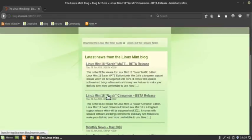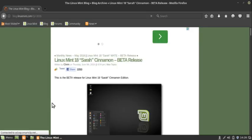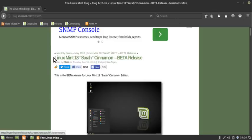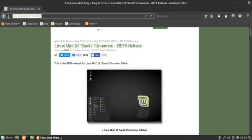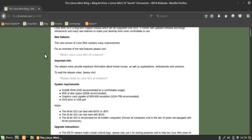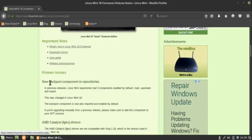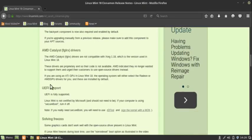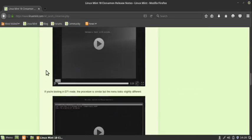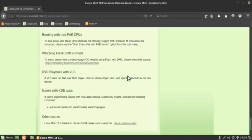If you want to download the beta, I don't recommend you try to install it on real hardware because I tried, it didn't work. It gave me an error during the installer, but strangely enough it worked fine in a virtual machine. You can get it here, the beta. Let's see what new features they've added. Release notes, let's check those. These are your known issues as of now. Everything looks well and good. Obviously you've got your DVD playback, VLC.